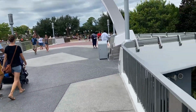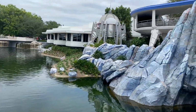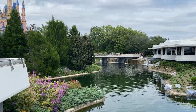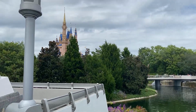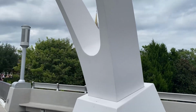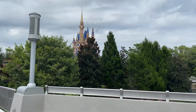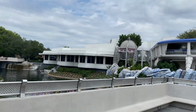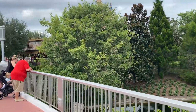I don't know if it's as good viewing as the fireworks parties and sort of being in the center of the castle, because there is a really nice projection show that happens on the castle. But it is a good place if you want to get out of the heat and you want to watch the fireworks and you don't worry so much about being able to see the projections on the castle. Highly recommend Cosmic Ray's Cafe. It's a good spot for them.